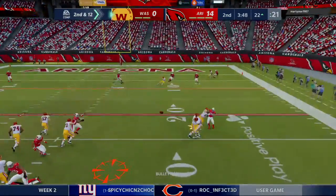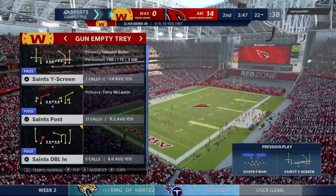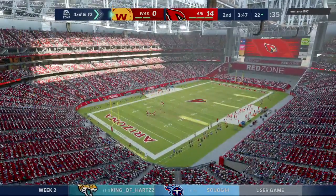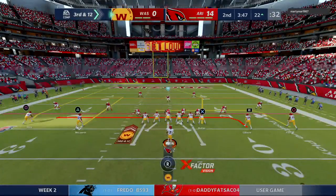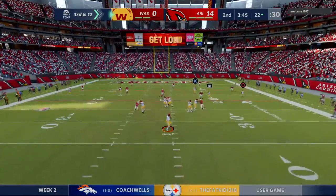Now Haskins. And he fires one incomplete. A lot of times it's that first read that you have. Maybe you get it in pre-snap, and he locked in on his target, but he was covered quite well, and that one's incomplete. This offense 2 for 2 on third downs on this drive. They're in for a tough test here, though. 3rd and long.